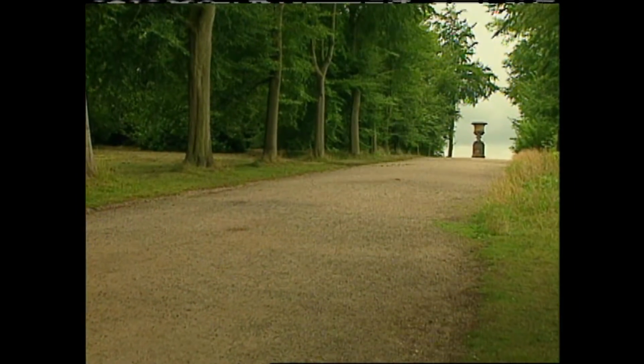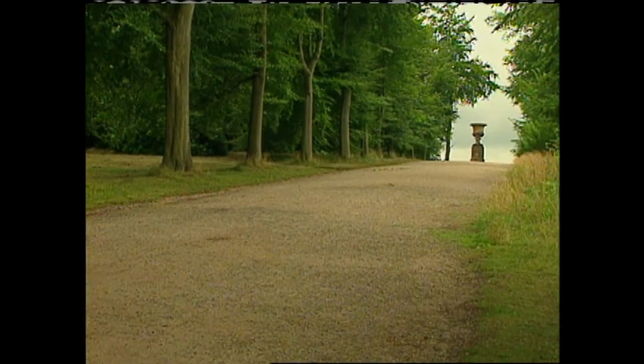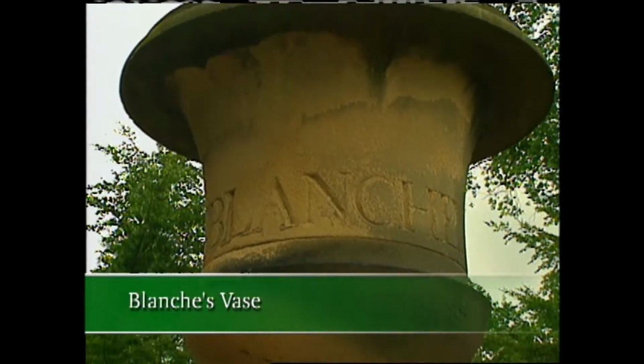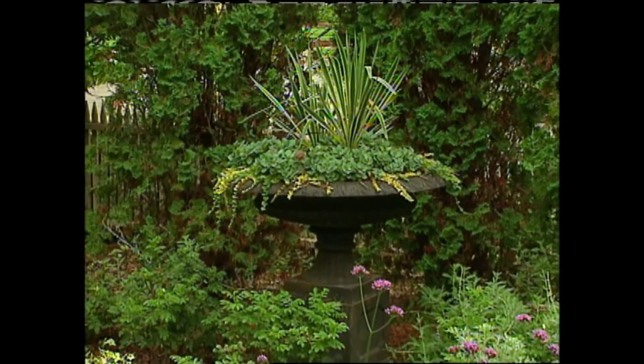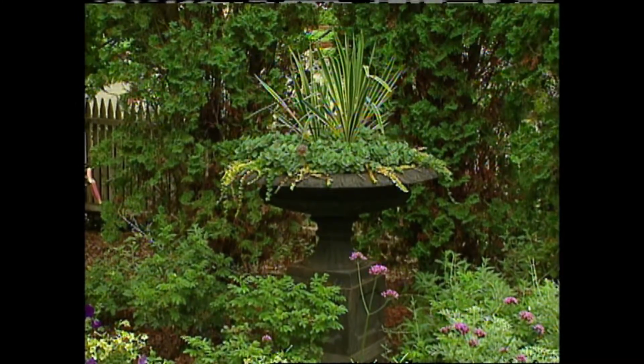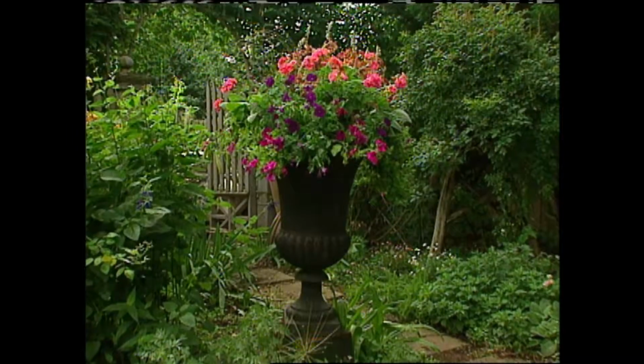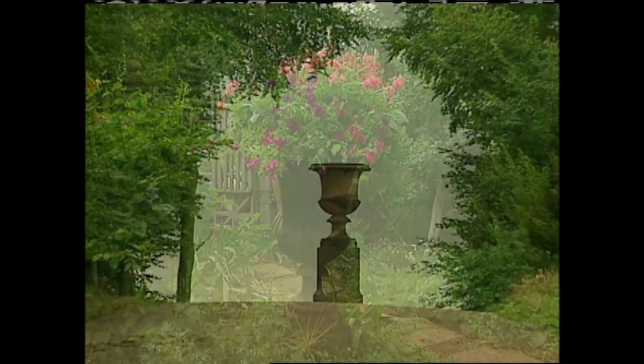Focal points are also important. And in the garden at Chatsworth, well, some of the focal points are colossal, like Blanche's vase perched high on a hill. It was soon after seeing this enormous urn that I purchased these cast iron antique French urns for my garden. The size fits the scale of my garden and certainly reminds me of the glorious walk up the hill to see Blanche's vase. You know, one of the nicest things about visiting gardens on vacation is you can always come back with lots of ideas for your own garden.